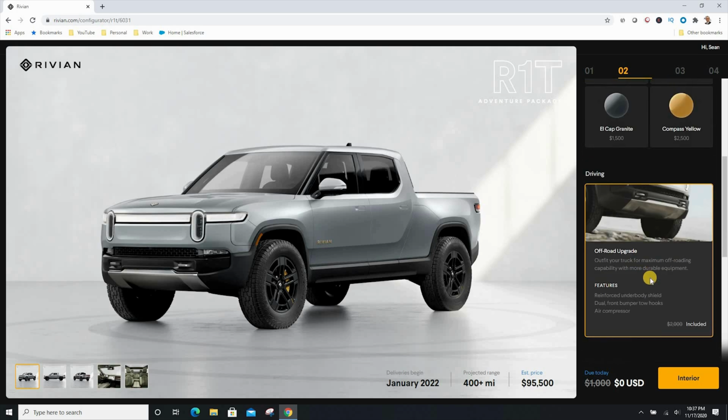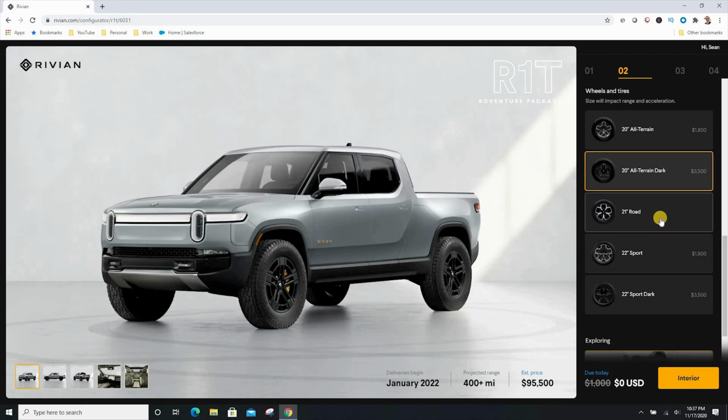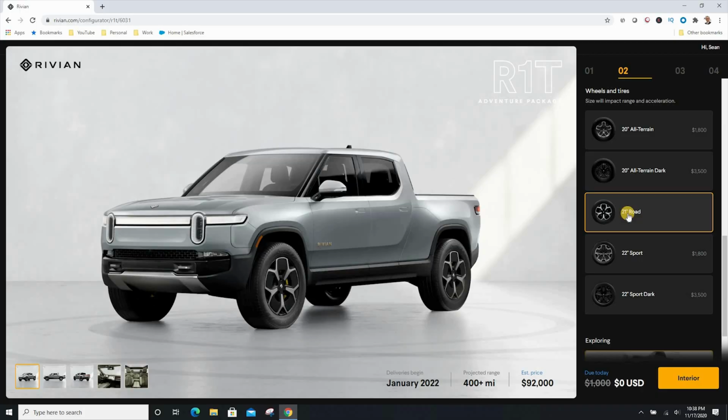And so the off-road upgrade is included in the Adventure pack, and right now I do have the $3,500 wheel selection selected. I'm going to probably go with the 21-inch road. It's a no-cost option, and I think you're also going to get better range. These are the best wheel and tire setup for range. Rivian works specifically with Pirelli to develop these tires for them. Even though it's 21 versus 20, you will get better range with the 21-inch wheels with the road tires versus the 20-inch wheels with the all-terrain tires.